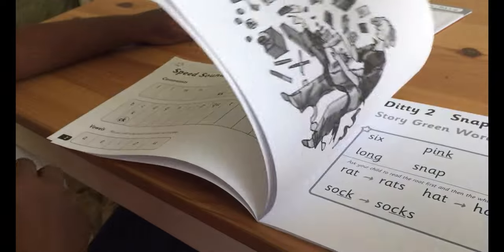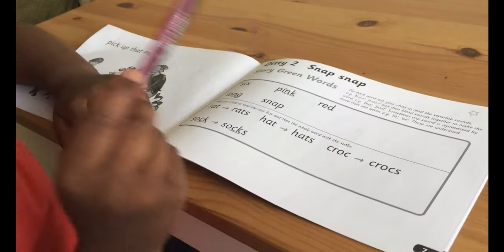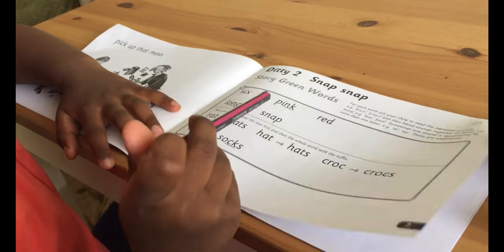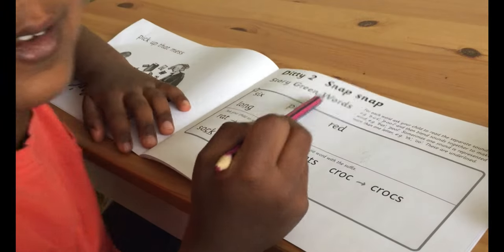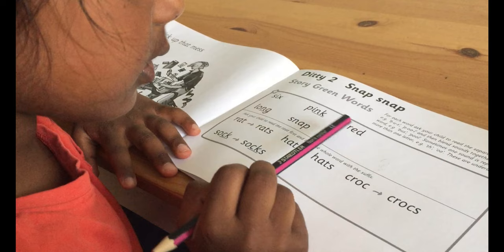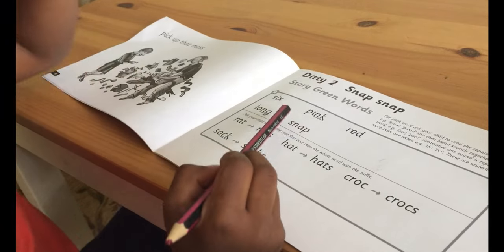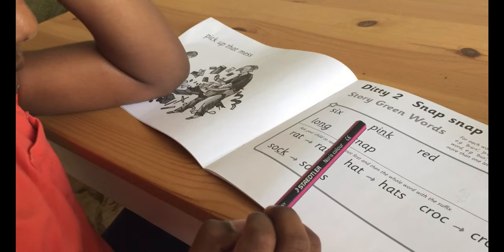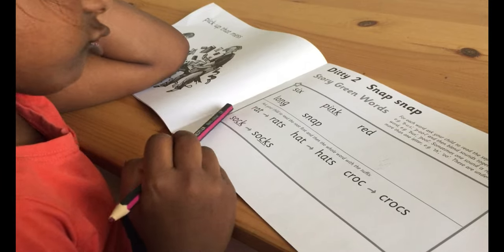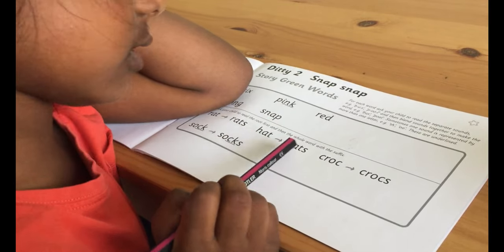Second story. What's the second story? Snap. Two. The green words. Stick. Six. Pin. No. Print. No. Sound it out, right? Pin. Read it louder. Red. Long. Sound it out? Snap. Rat. Rat. Hat. Hat.